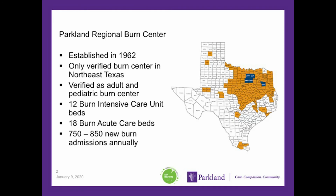This presentation is really to give you some inspiration on some things we've been doing with our survivor support program. A little background, we're a large regional burn center. We're the only verified burn center in the northeast part of Texas, and you can see from this map, this was a snapshot in a 5-year period of all of the counties in Texas that we drew patients from. In 1 year, we drew patients from 96 surrounding counties, so we have a really large geographic catchment area. We are verified as an adult and a pediatric burn center.